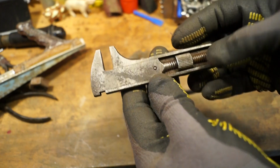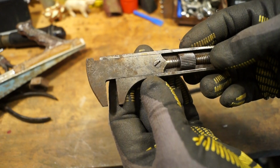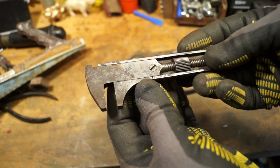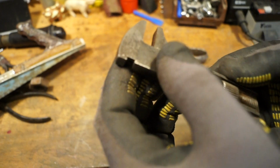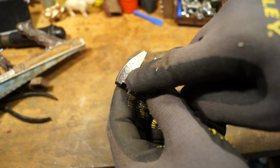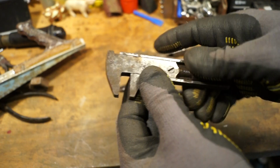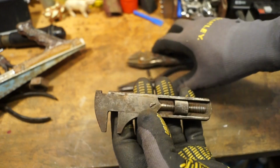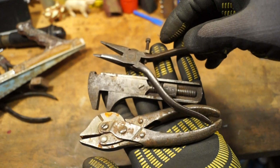So war finish, I'm going to say maybe from 1939 to 1945 possibly, maybe even earlier than that, I don't know, could be World War One. So we do have war finish just there. Somebody's held this in the vise at some point to do something with. It still works. Very nice. I say I'm quite pleased with this lot for 60 pence.